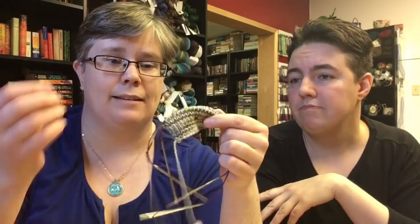I'd say it's closer to DPN in that you finish all the stitches on one needle, then go to the next one. So it's the same thing, it's just that there are 2 instead of 4. It's also the same as magic loop because these ends of the needles would be your loose loop.